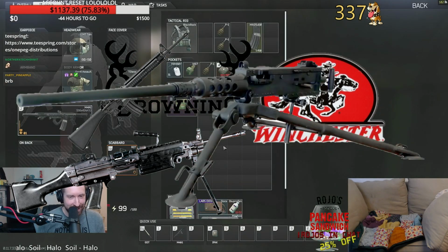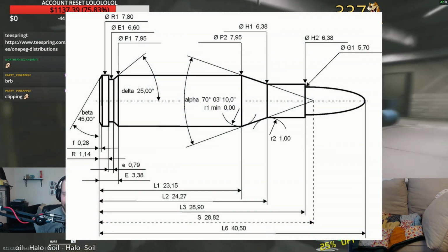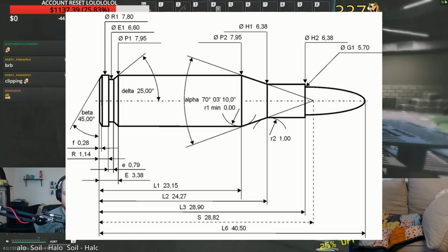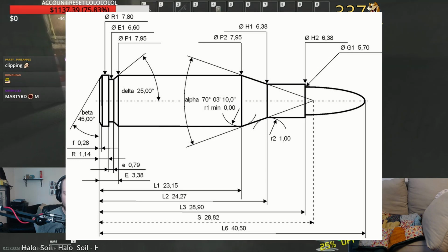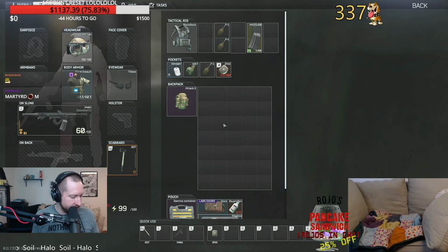The FN57 is a 5.7 by 28 millimeter small caliber high velocity round created from scratch by FN Herstal in response to a NATO request for replacement of the 9 by 19 millimeter Parabellum cartridge, specifically for longer effective range and the ability to penetrate body armor.